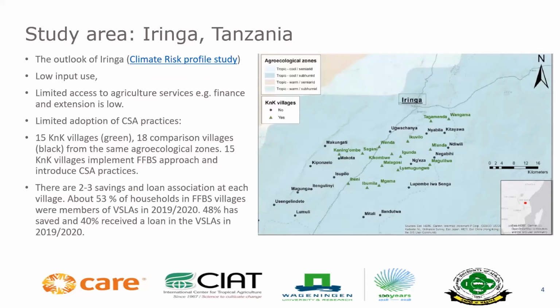In our study, Haki mentioned K and K, and we have 15 villages. If you look at the map, some are named with the green color and others are in black or dark color. We have 18 comparison villages, which are the black ones. These are the control.